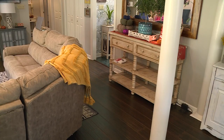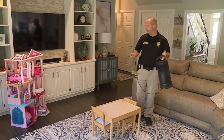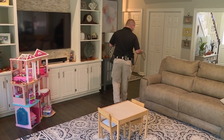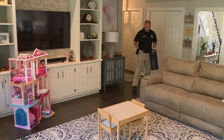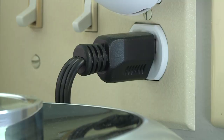In this living room, so this type of heater, obviously you have a big rug in this room, you have furniture, you got play toys. In this type of room, it wouldn't hurt to have it over here on the hard floor. Extension cords are a big no for space heaters.